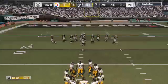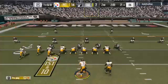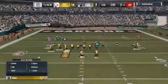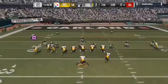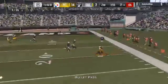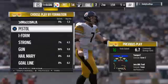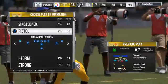Fresh set of downs here. Bryant spread out to the right. On 1st and 10, it's Roethlisberger. It's complete to Brown, right side. And he'll be out of bounds all the way down at the 5-yard line. Brown finishing 2016 with over 1,200 yards, 106 receptions.